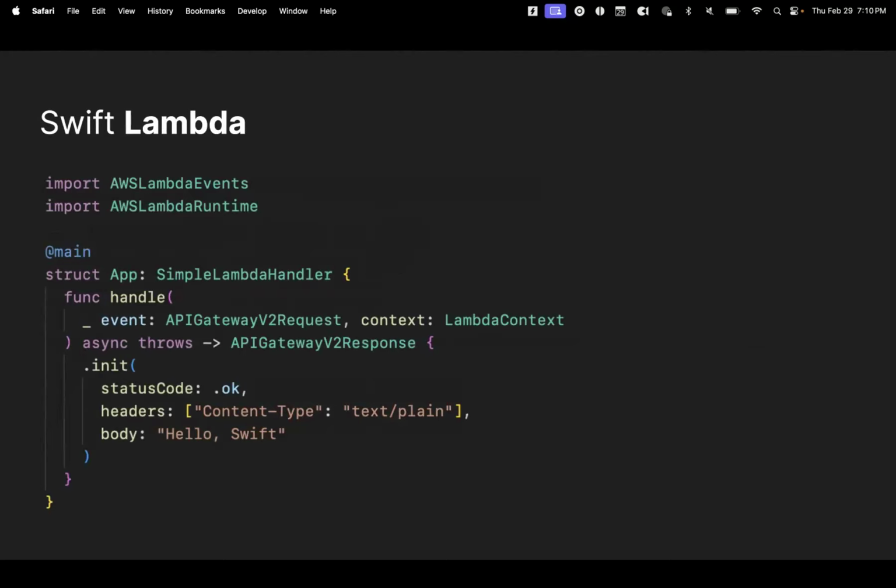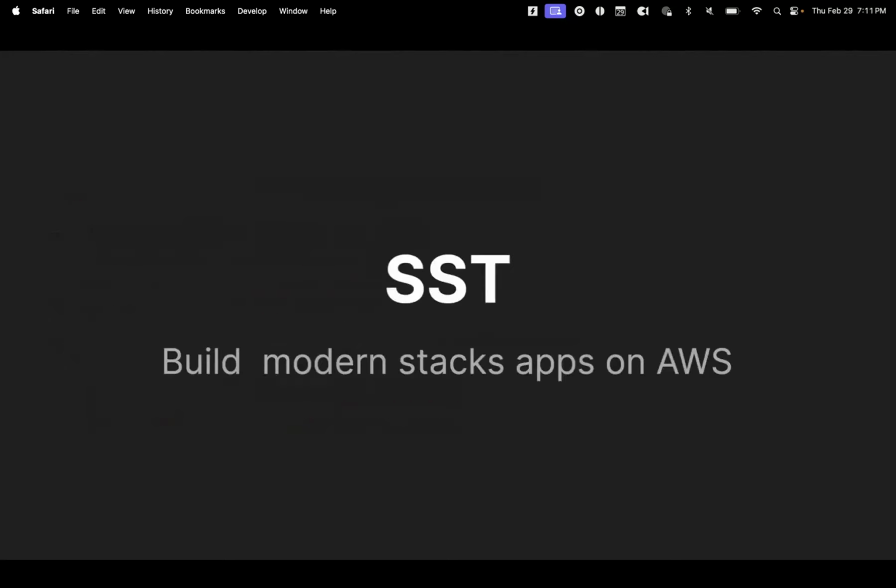And so we have some event that comes in, in our case, an HTTP request, and we can just go ahead and respond with a response. So still pretty good, not a ton of code, and you can still get started pretty quickly here. And for this, we're not going to use Pulumi. We're going to use something called SST.